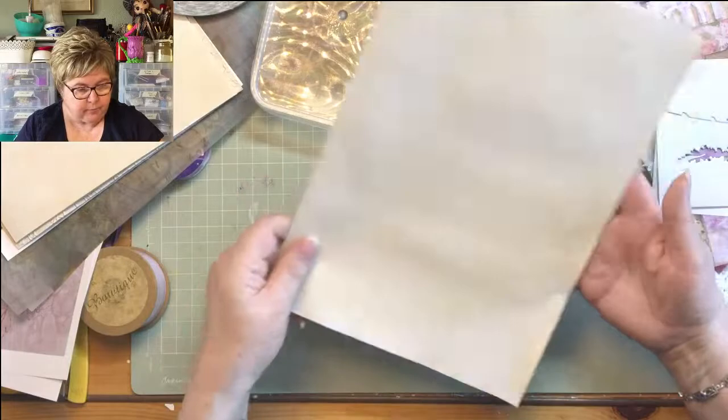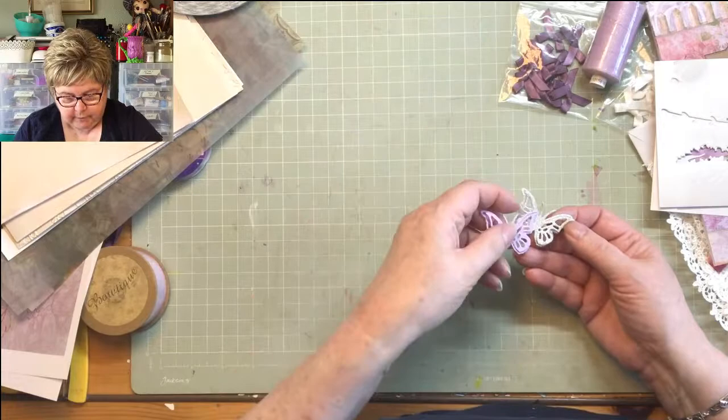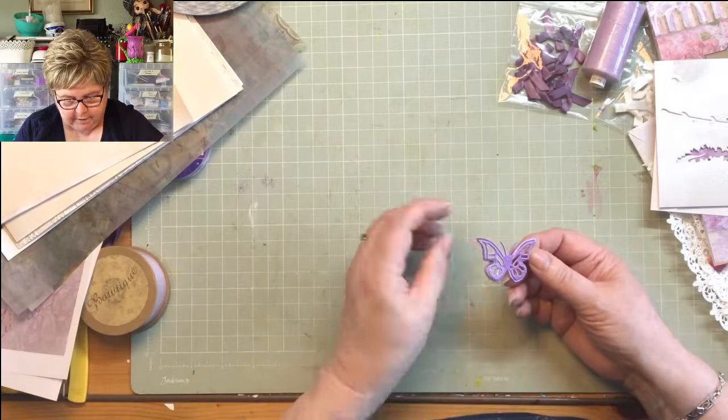Okay. I've also cut out some butterflies. Look at these, Jen. They sparkle. So I've got some little embellishments there. This one's made of pearlescent paper. It's just beautiful.